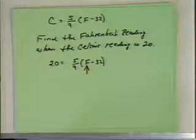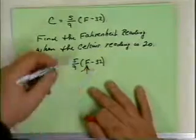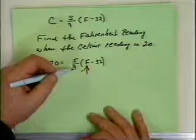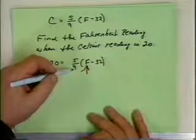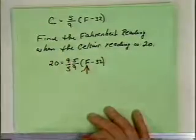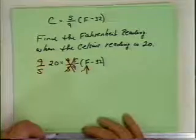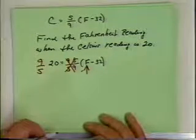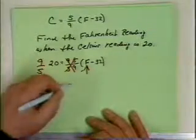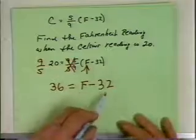So how do you solve for F over here? You say, well, the F is protected by the parentheses. I first have to unblock the parentheses. Since the parentheses is being multiplied by 5/9, I have to divide by 5/9. And dividing by 5/9 is the same as multiplying by 9/5. But if I multiply by 9/5 on one side, I have to divide by 9/5 on the other side. 5 goes into 20 4 times. 4 times 9 is 36. Now I want F by itself.